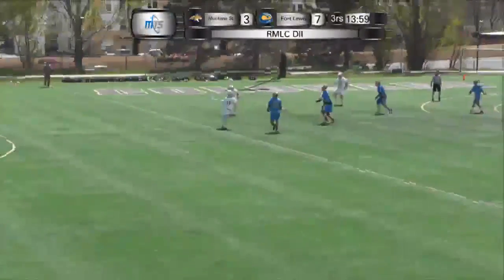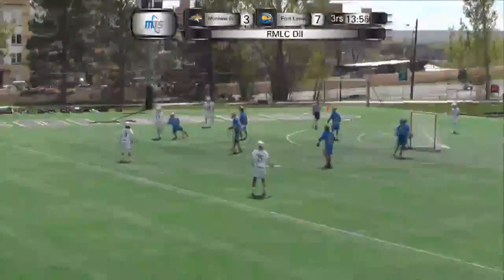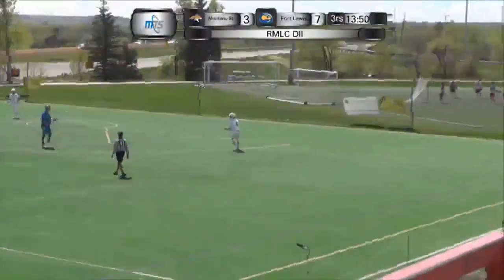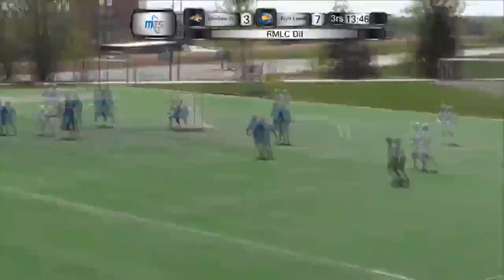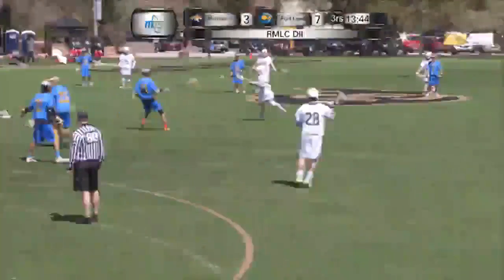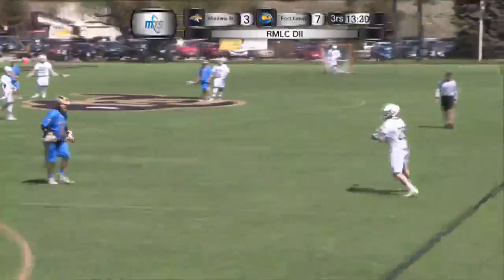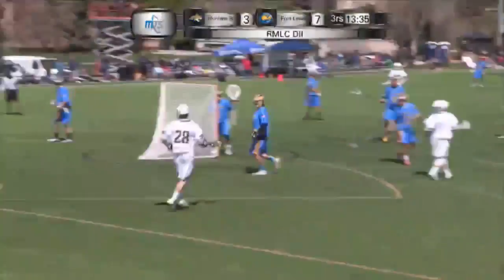Pugh switches to the left, carries across the top of the box, fakes the pass, looks to Crank, instead feeds it to Carroll on the wing. Ball works all the way around for Brown, who kicks it up top for Page. Page down the alley, feeds the middle of the field for Rizzolo, bounces off his cross for Pugh, and Pugh feeds it to Carroll. Carroll works beyond goal line extended and behind the cage.